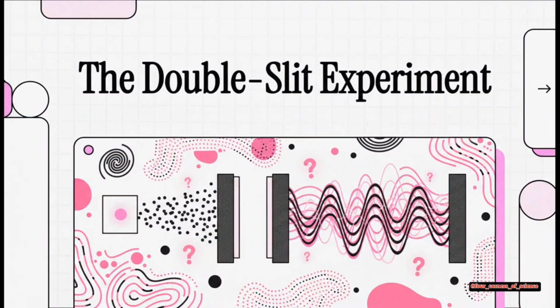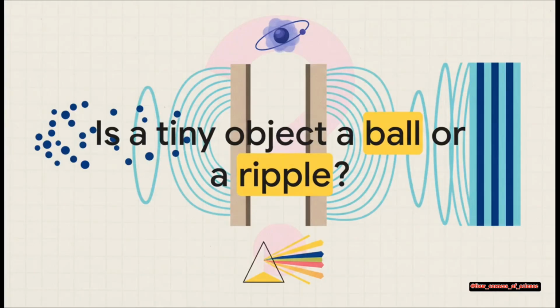Today, we're diving into one of the weirdest and most amazing experiments in all of science. Seriously, this is a mystery that completely changed how we think about, well, pretty much everything. So let me ask you a question. A tiny little speck of something. Is it a solid ball or is it more like a ripple spreading out in a pond? It sounds like a strange question, but what if I told you the answer is both? Let's set up a really simple experiment to see how that's even possible.